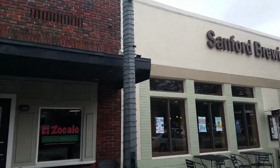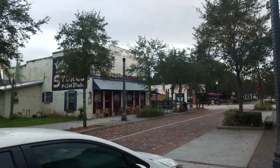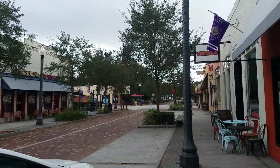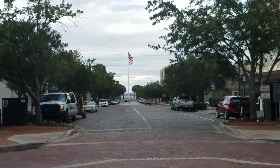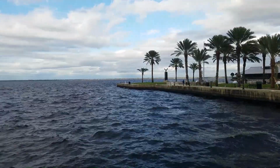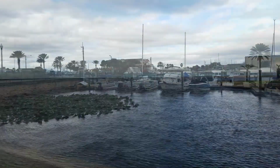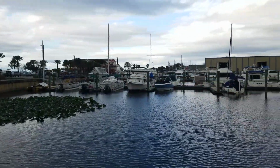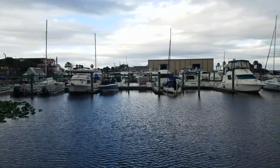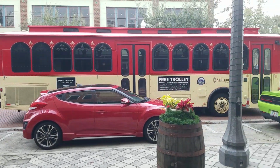Now, this is a little side street that has been refurbished, and there's a brewing company on it. There's some nightlife in the area. But it's almost like going back to another time, and it's not touristy at all. Yeah. Now, down by the American flag, you'll see the water. That is the St. Johns River. That comes in from Jacksonville and comes south through the state, and it makes quite a nice inland port right there in the middle of downtown Sanford. They have a free trolley service that'll take you around the downtown.